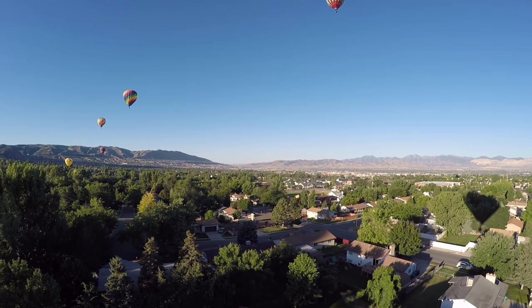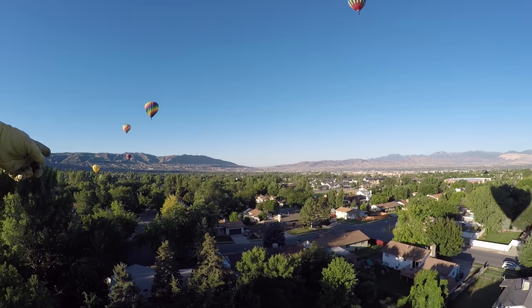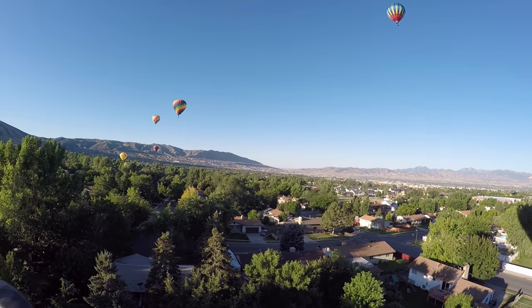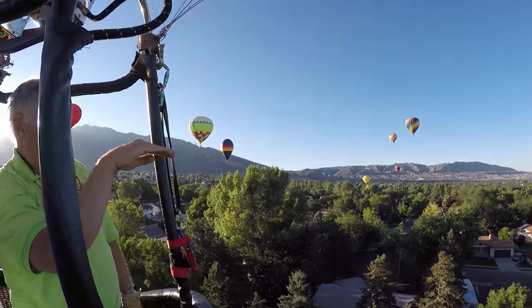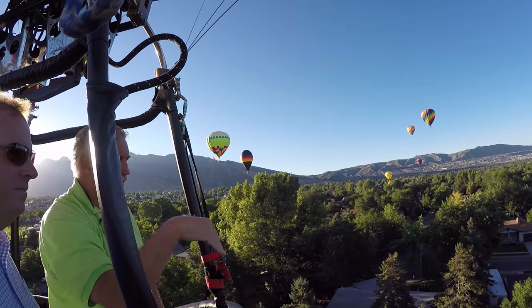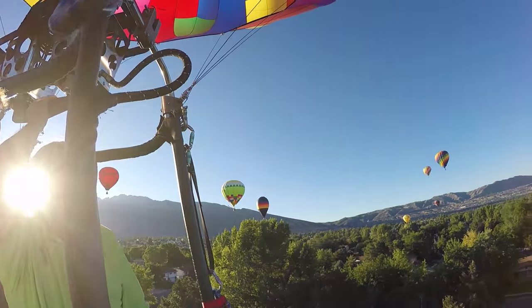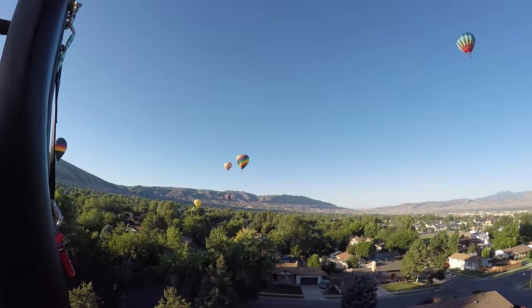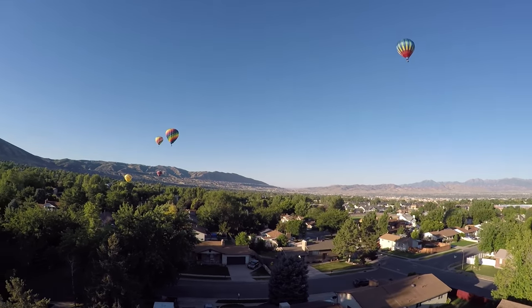Now, if we're going to come in over some obstacles, like if we wanted to land on the street right here, come up a little higher, come over that tree and then hook it in. And that's where you actually do pull the envelope to release some gas? Mm-hmm. Because we haven't even used that yet. I thought you'd use it a lot more, but... No, it's good that you don't.